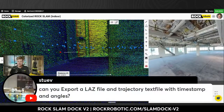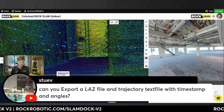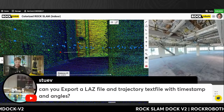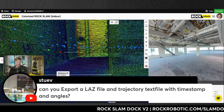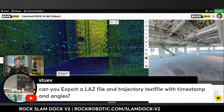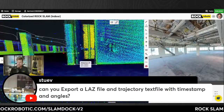Alrighty then. So, can you export a LAZ file and trajectory text file with timestamps and angles? I think it has all the timestamps. I don't think it has. I think there's a text file in there as well. But talk to us. There's a lot of exports. I don't know about the photospheres though. I don't think we have that on the photospheres.